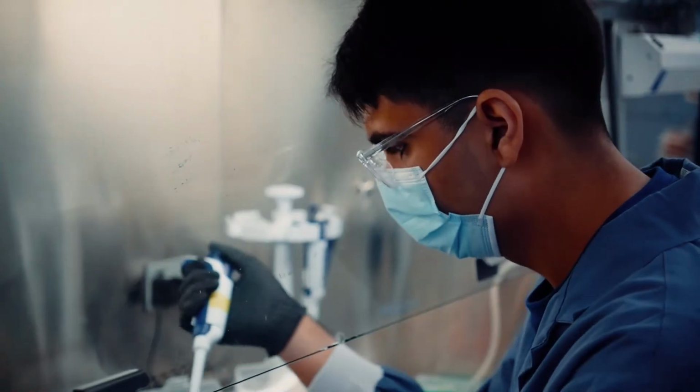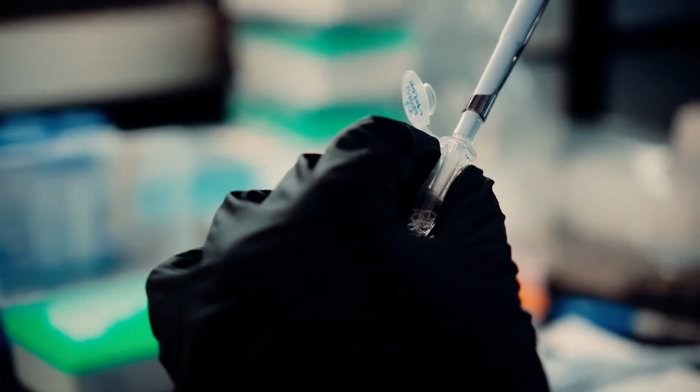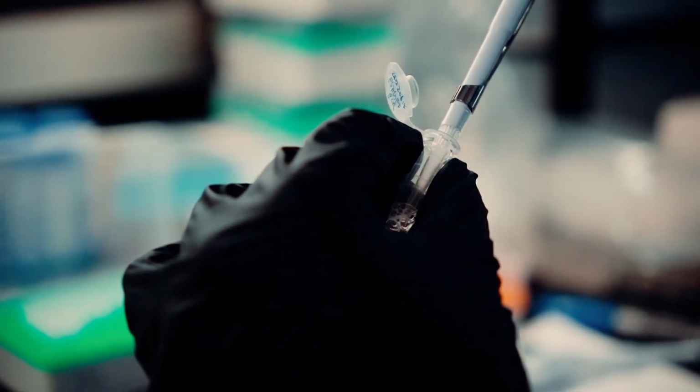An important implication of that finding is that now we can combine NAMT inhibitors with other drugs that also inhibit fatty acid metabolism and combine those two drugs to make them work even better.